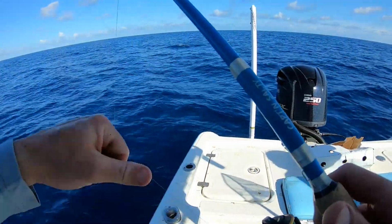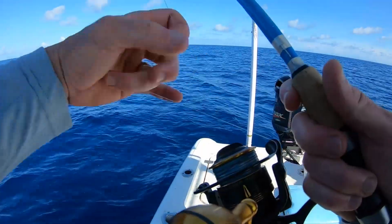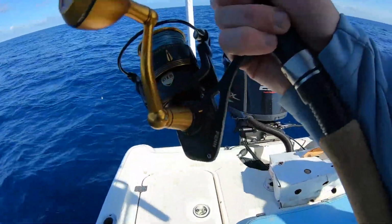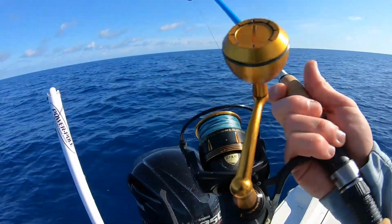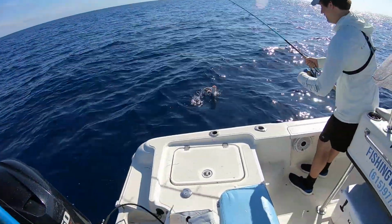All right, guys, he just caught a yellowtail snapper a second ago, so that gave me the opportunity. I'm about to break out my new setup. This is my brand new combo. I got this for Father's Day, actually. Haven't even had a chance to use it. I've been so busy at work. Oh, nice American red snapper.